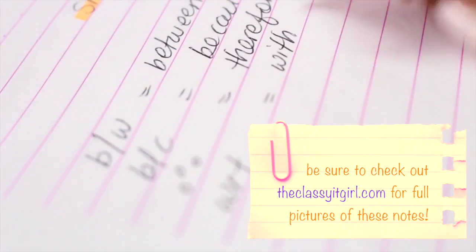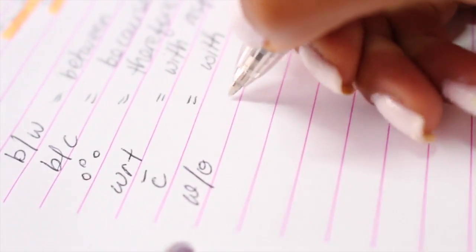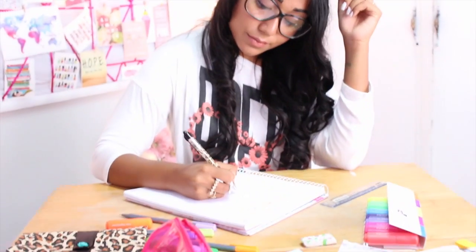Never ever write word for word, because not only does this take time, but it also distracts you from other important things that your lecturer may be saying, and you really don't want that. You want to be focused on what is being said in class.